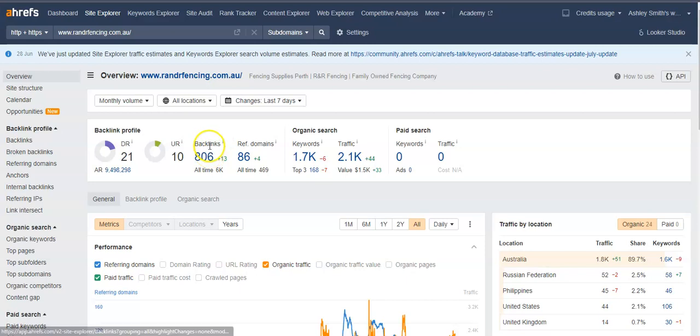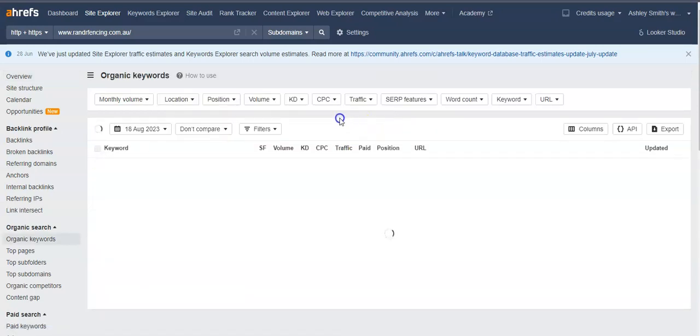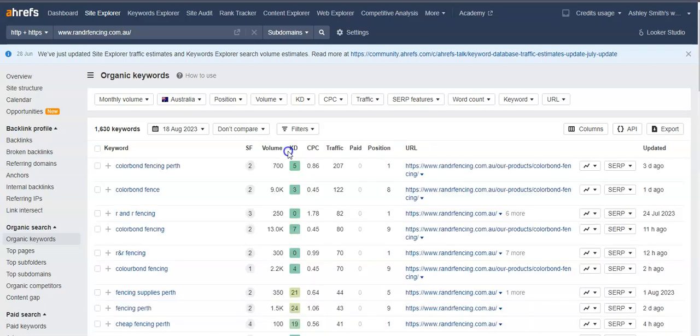And what we can do is we can go through those and get those for your website, and then get additional ones as well. And then lastly, and most importantly, I want to talk about the organic keywords in the content that I had mentioned before. So pulling up the keywords for R&R Fencing and looking at the volume column, because this is going to tell us what keywords people are searching for and how many times in a month.